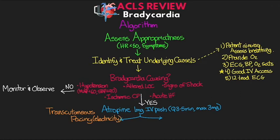heart to contract. Now, the transcutaneous pacing is actually going to be the preferred treatment for patients with the acute MI, as well as potentially for patients who are very unstable. That said, in the time it takes to get the defibrillator ready and to pace a patient, a dose of atropine can often be given in that same time. Now, please do remember, though, that this is often painful for the patient.